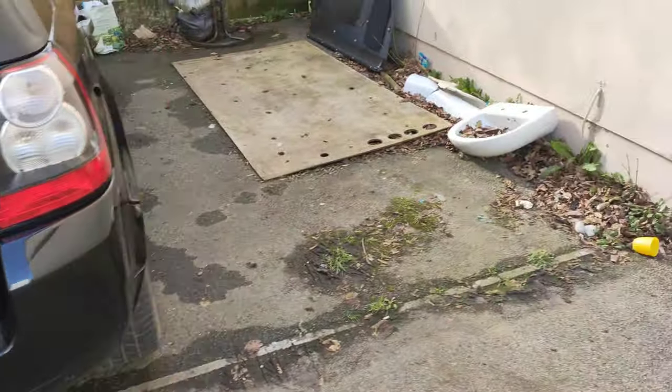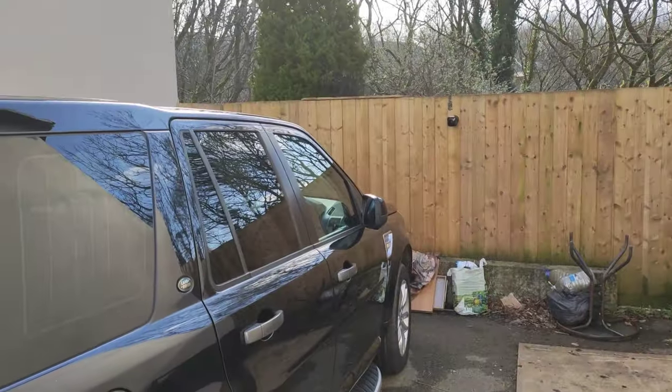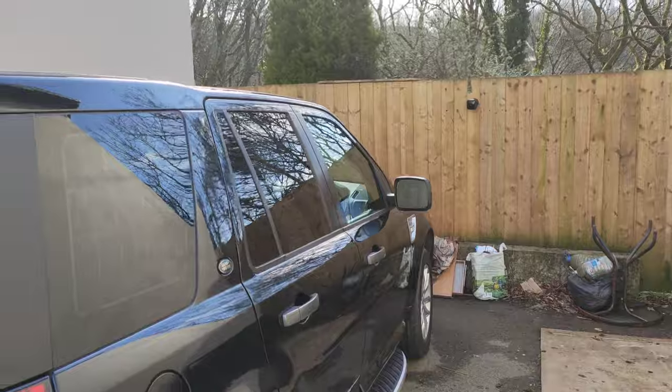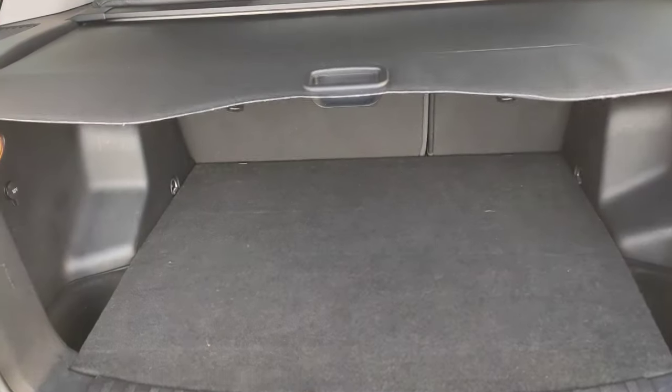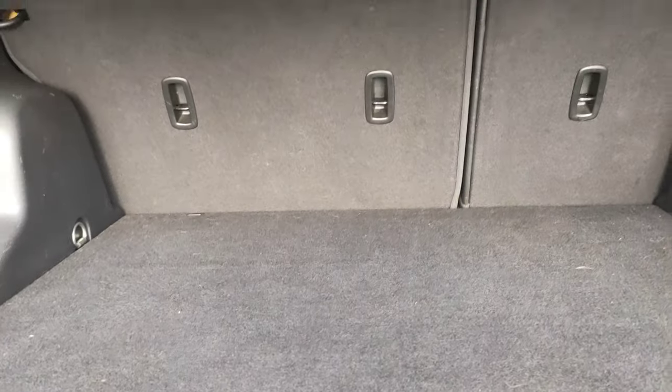Let me just get this key out for you a second. And as you can see, the wing mirrors all kind of spin out for you, which is quite nice automatically. We'll open up the boot and have a little look in here first. Actually, I've got to press the key twice. There we go. No automatic electric boot lid there, just a manual, and a cavernous space here.